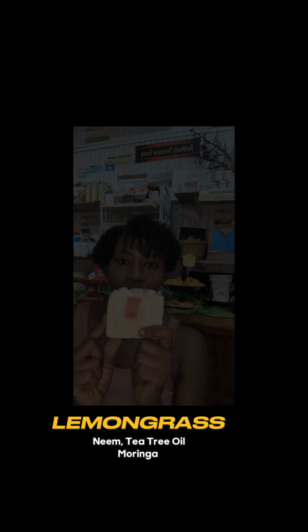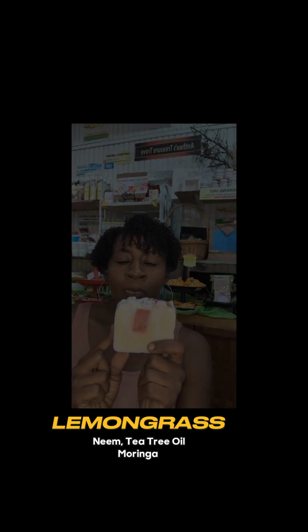This soap is my favorite. This is the Lemongrass with Neem and tea tree oil soap. It also has Moringa. It's antibacterial, antifungal, great as a shampoo balm. You could use it on the skin. This soap, I endorse this a lot.